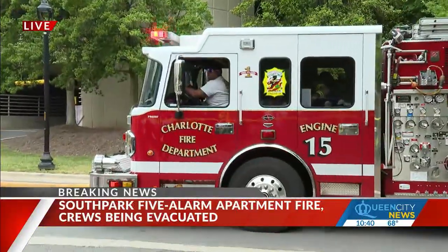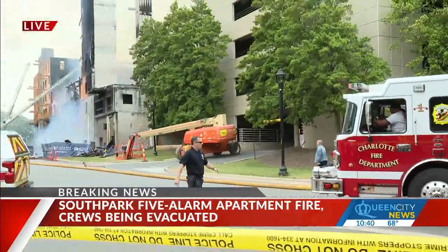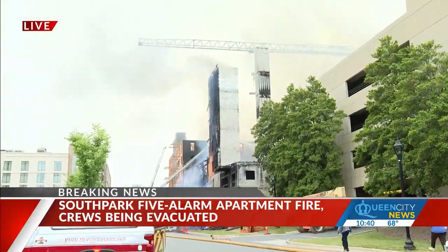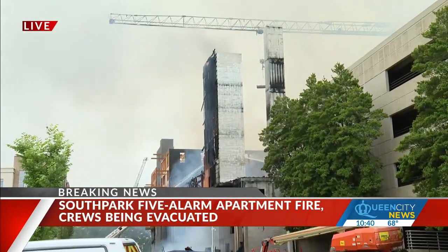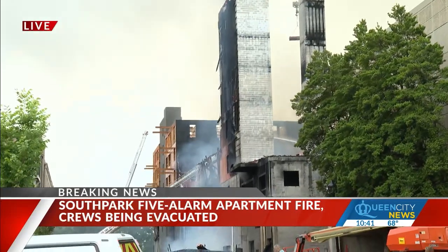And I should mention that the fire trucks I'm seeing here, one is all the way from Plaza Midwood, and this one's from the Shamrock Express, which I assume is from Plaza Shamrock. So they are calling in firefighters from around the city of Charlotte to get this fire under control.